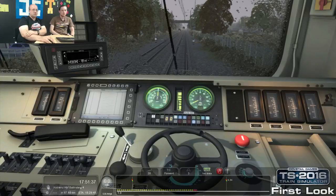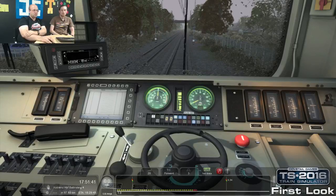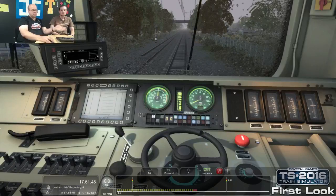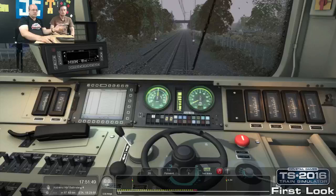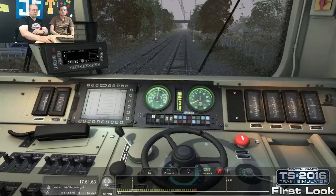There will be another stream next week, folks, and we'll be looking at additional features. This is in addition to tomorrow's stream, so there is still a stream tomorrow. Friday streams are talking about the future, the advanced previews for DLC. Thursday streams, we are doing TS 2016 first looks.